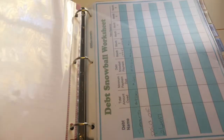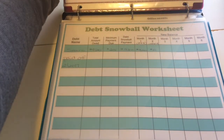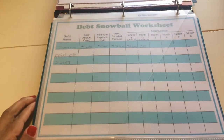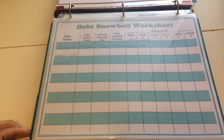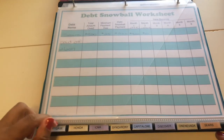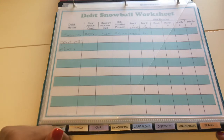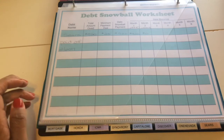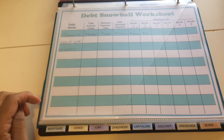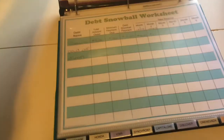This debt snowball worksheet and the tabs here, I haven't really used that as much as I thought I would. Let's see if we can get that in frame. A lot of my small debts I've already paid off, so I still plan on using these tabs, but mostly for my mortgage statements, my car statements, retirement, but all this other stuff is pretty much paid off. So I will try to think of another way to use that. But I thought I'd just keep it in here because for those people that are looking to put together a budget binder, I strongly suggest having these separate tabs so that you can put your certain statements, or you can keep track of what you paid off and when.